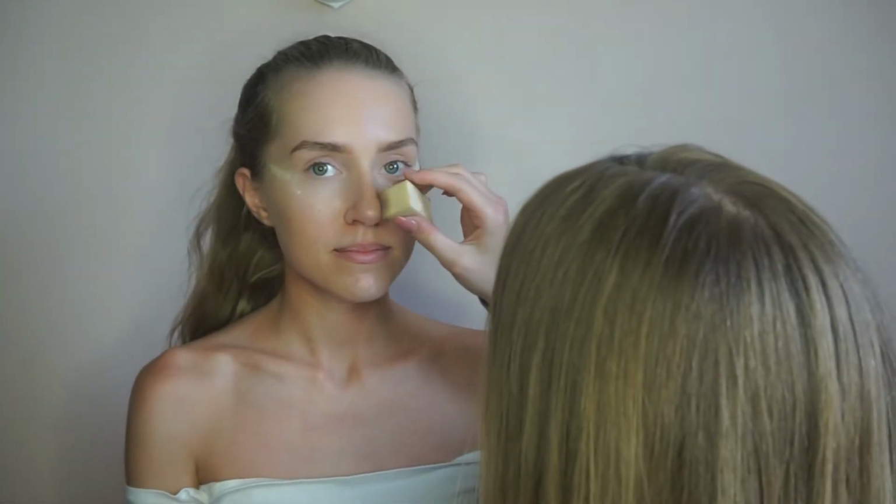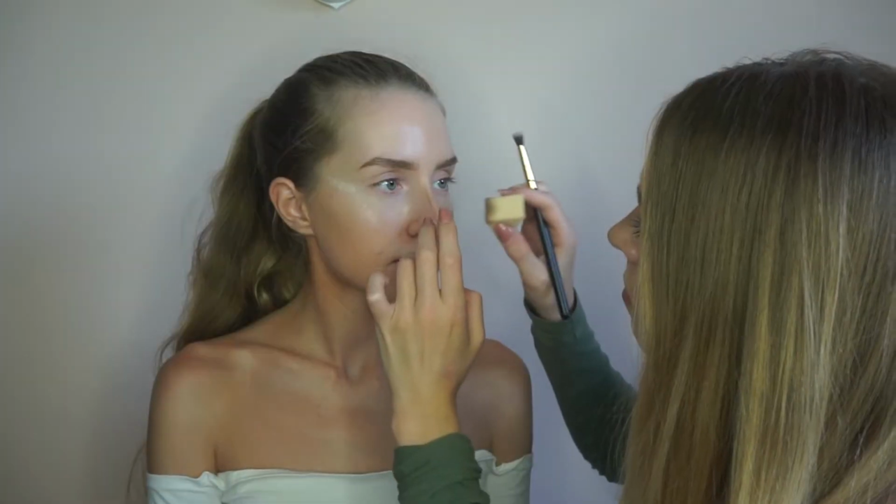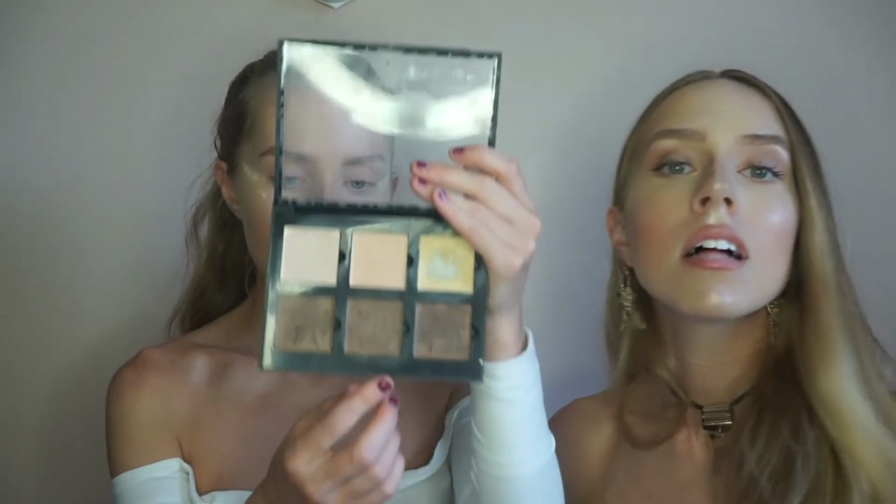Next, I'm going to be contouring her nose. Okay, nose job. Okay, so what I love to use, this was a sponge, and I just put it in right here, the dark color. It's a bronzer. You could use any bronzer you want. This is in the light sculpt, right?